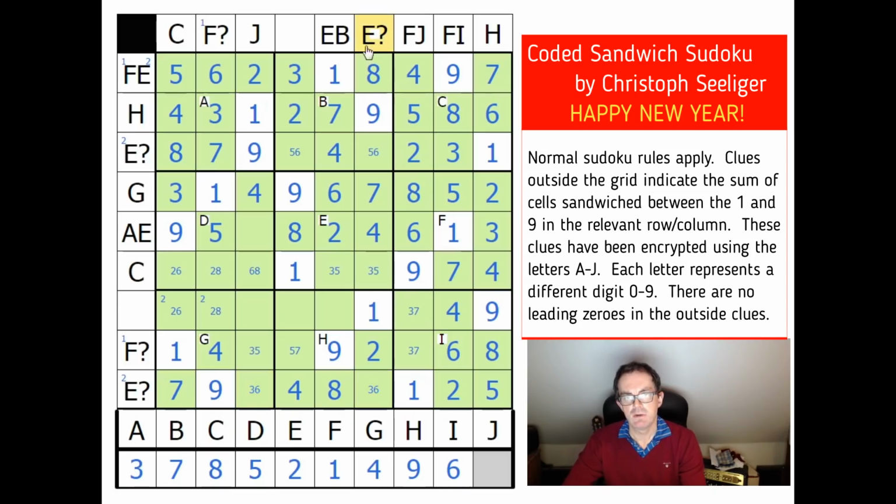This E clue, this is a 20 clue. We don't know. Yeah, this works, doesn't it? 9 and 1 here, so we've already got 11. So if I make this square a 5, no, if I make this square a 5, I'd get 5 plus 3 plus 4 plus 7. That's only 19. That's not enough. This must be 20 at least.